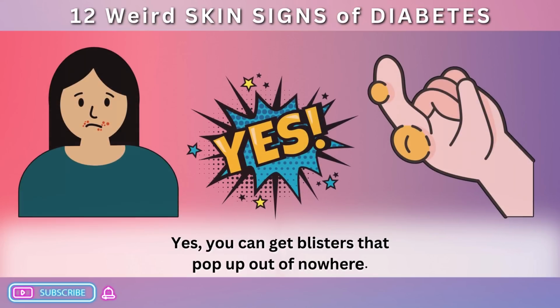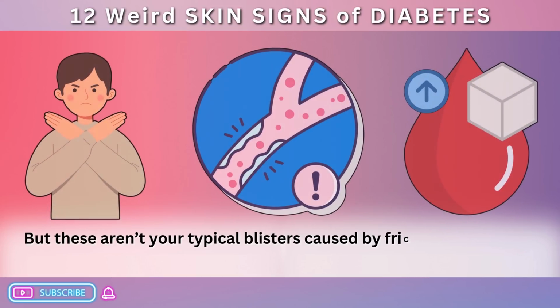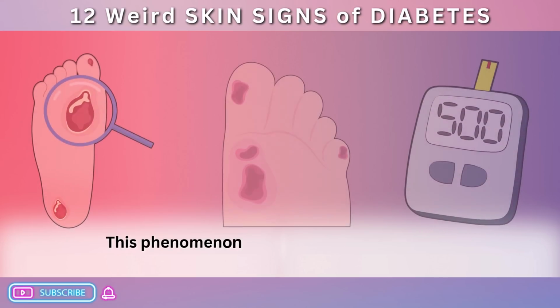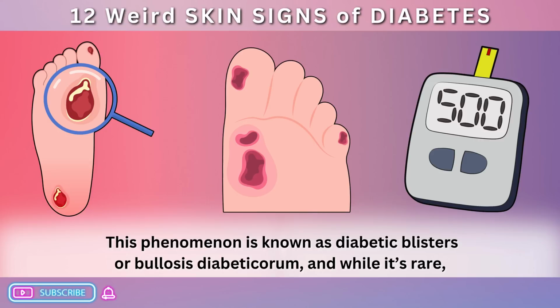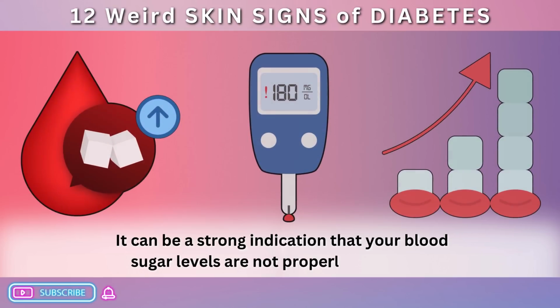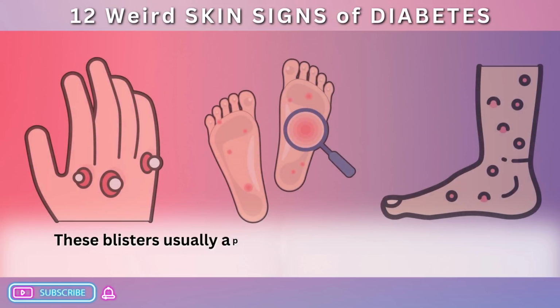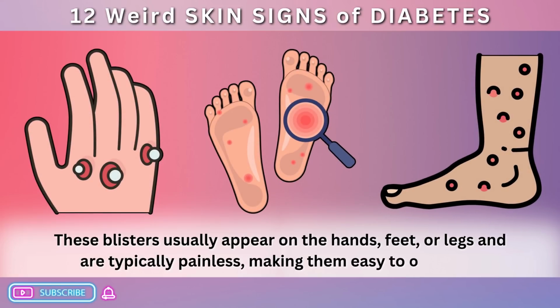Yes, you can get blisters that pop up out of nowhere, but these aren't your typical blisters caused by friction. They appear as a result of blood vessel damage from high blood sugar. This phenomenon is known as diabetic blisters or bullosis diabeticorum, and while it's rare, it can be a strong indication that your blood sugar levels are not properly managed. These blisters usually appear on the hands, feet, or legs, and are typically painless, making them easy to overlook.